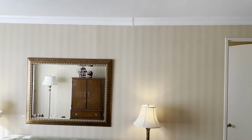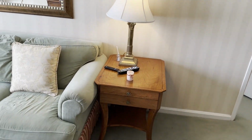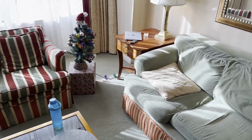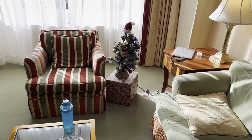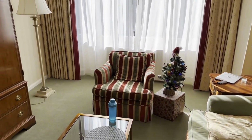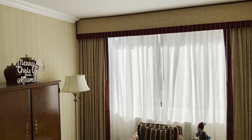So, moving on. We have our lounge space, which is great. Again, these side tables by the sides. Our Christmas tree, which is still there on the 15th of January. I don't think we're getting rid of that anytime soon.